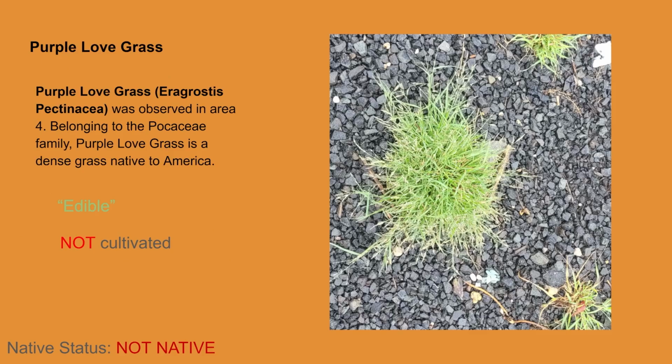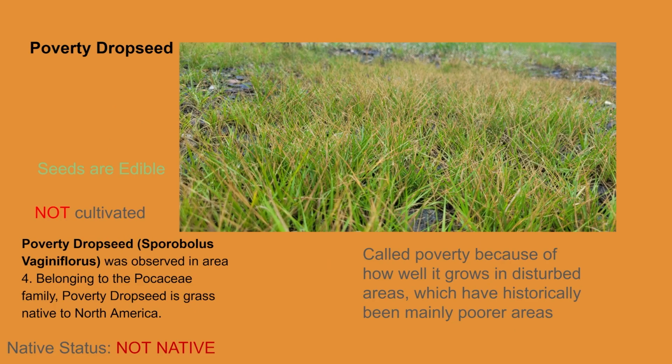But yeah, we also have purple love grass, which is an edible species of dense grass. It is also native to America, but definitely further south, not part of the New Jersey ecosystem. And poverty dropseed. The seeds of this are known to be edible, but they're highly annoying to actually gather. But it's called poverty dropseed because it grows in disturbed areas. And historically, if it's all pavement and rubble, that's like a poorer area. But now that's just everywhere. So poverty dropseed is growing on some rich people's lawns and they don't even know it.